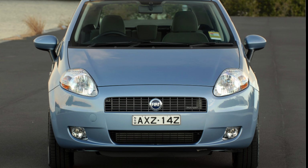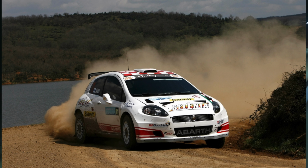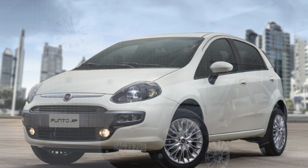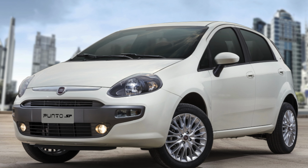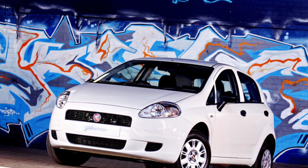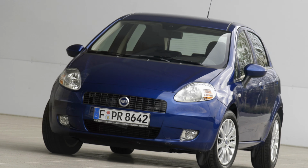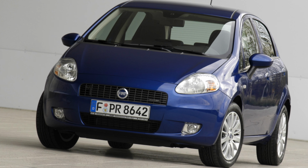So which engine to choose? We recommend the petrol, 95 HP 1.4 for undemanding people looking for an older model, or the 77 horsepower in a newer Punto, but on condition that low operating costs are the most important. It is also worth taking a chance on the multi-air version with 105 horsepower.